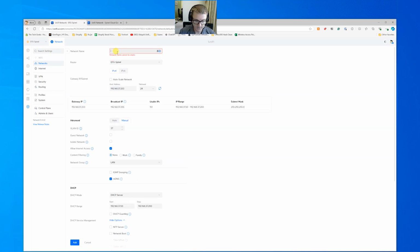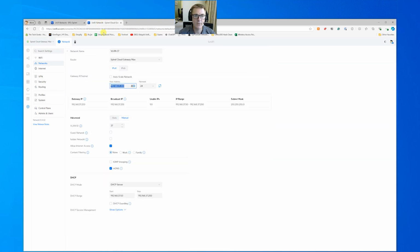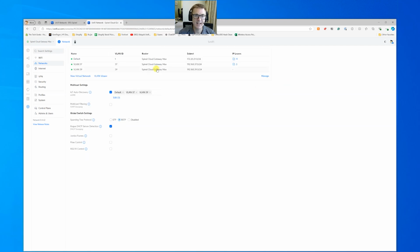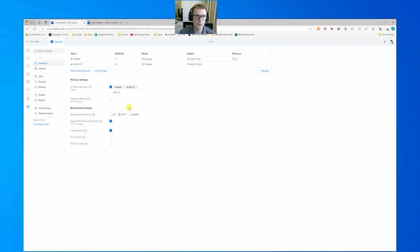Again, just need to remember, other than the name, VLAN 37. And we're just going to repeat that again for VLAN 39 here as well. This is our first step of actually getting this properly into the network and being able to get it functional. We will make some further changes a little bit later on as we go through all of this.